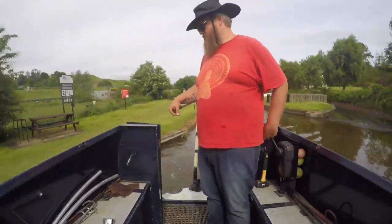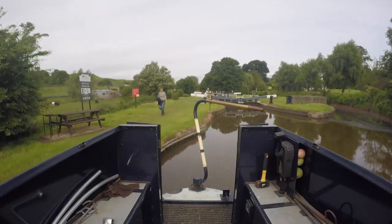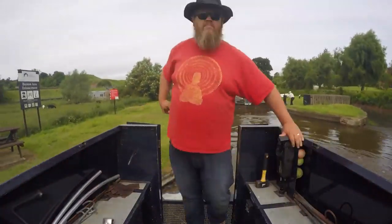Once we're through the lock, we pull over and help the boat behind us through. Opening the paddles much slower this time, and then we can proceed through the rest of the locks together.